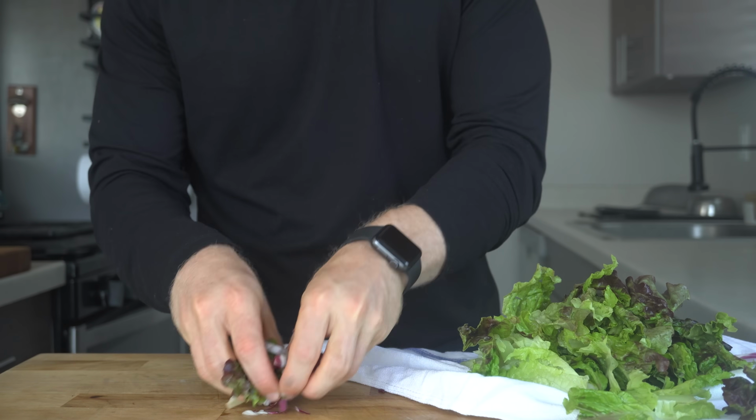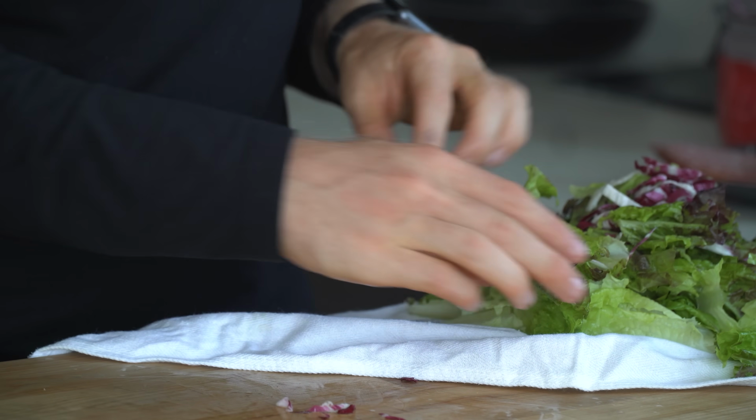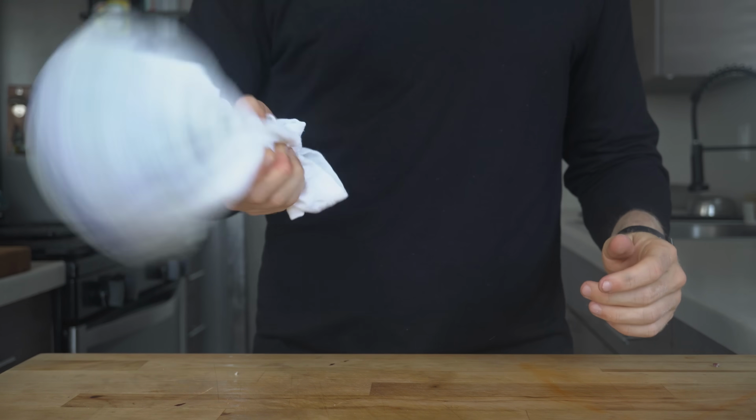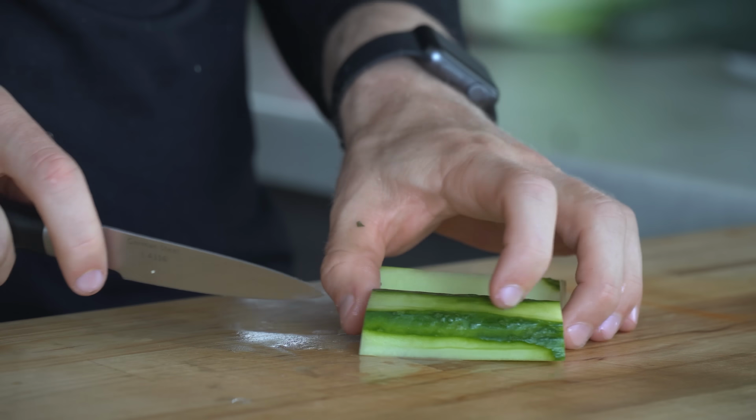Good news though, for the greens, all you have to do is pick up a salad spinner, or in my case, just a couple of clean cotton towels will do the trick, and then whip them around. And you want to keep the water in mind for all ingredients of the salad, not just the greens.